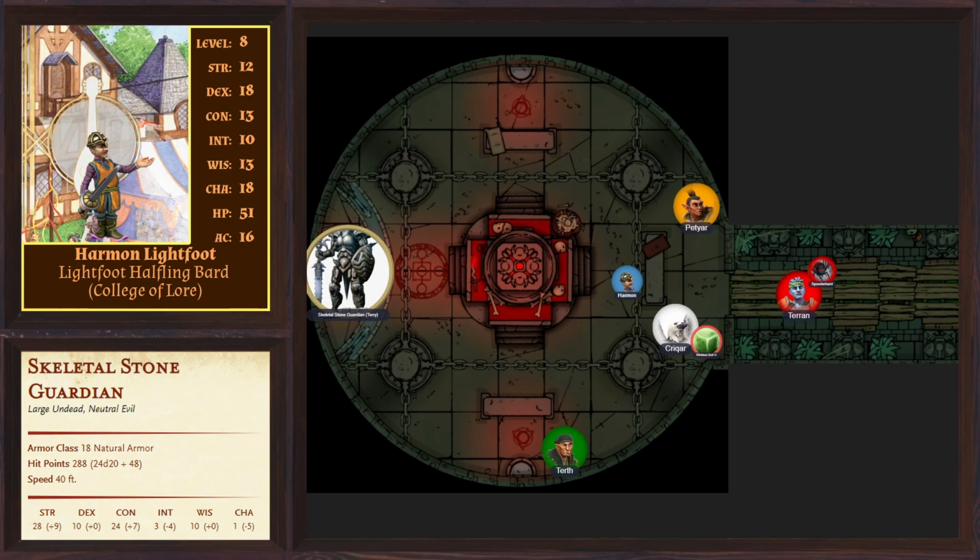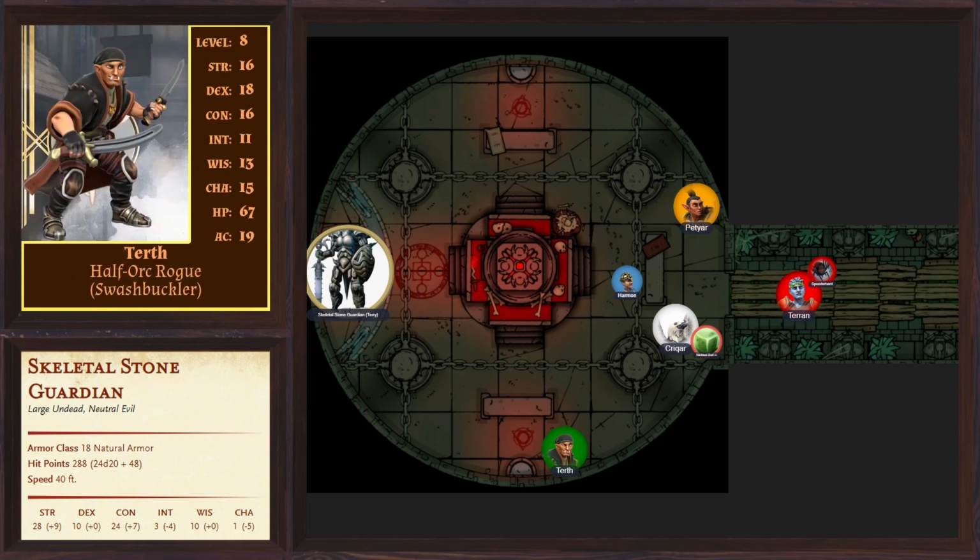So all we need is some paper, because paper beats rock. Probably. Might need a lot of paper for this one, though. Technically, Harmon picked up that magic book. You could throw it at it and see what happens. Yeah, I'm not going to do that.